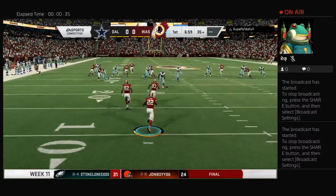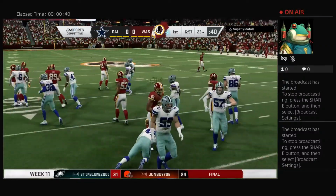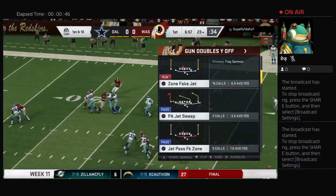Redskins. That'll be taken in the end zone. And he'll bring it a few past the 20 to the 23-yard line. At their own 23-yard line.